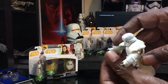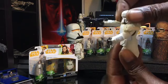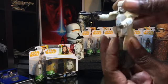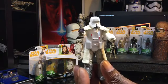Just straight up and down, no turn or twist in the wrist, no additional articulation. You will get a twist in the head there, and then of course the movement in the legs. So very cool, very awesome figure.